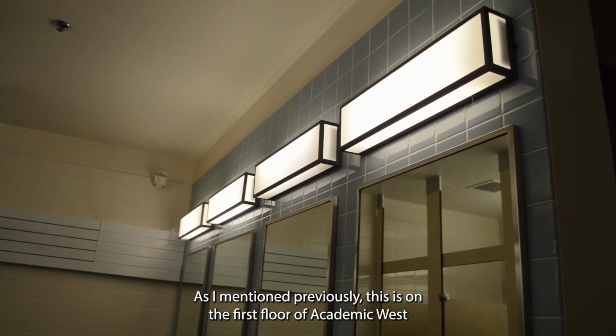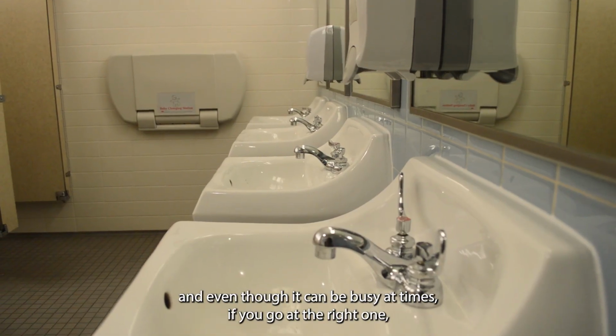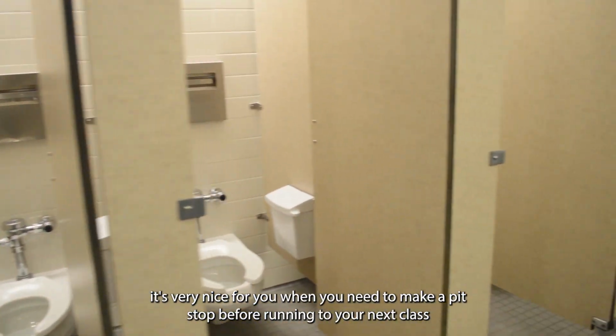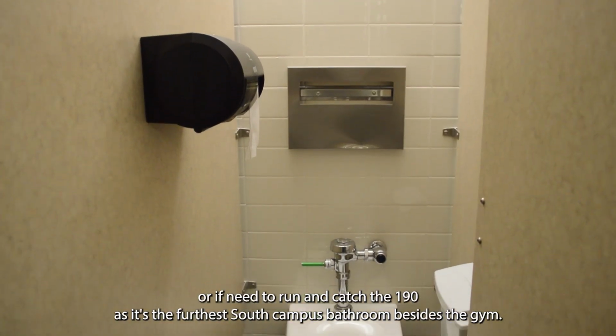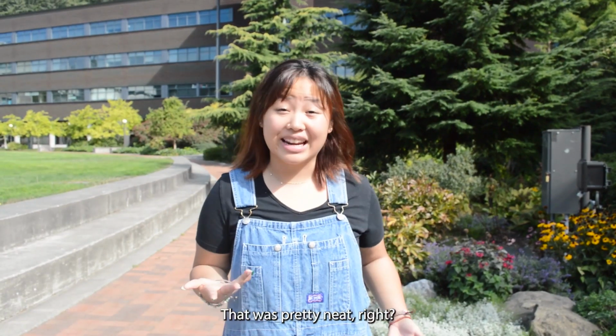As I mentioned previously, this is on the first floor of Academic West, and even though it can be busy at times, if you go at the right time, it's very nice for when you need to make a pit stop before running to your next class, or if you need to run and catch the 190, as it's the furthest South Campus bathroom besides the gym. That was pretty neat, right?